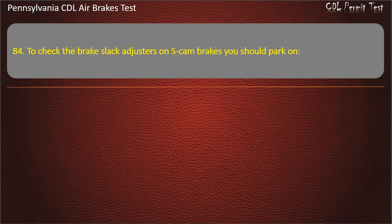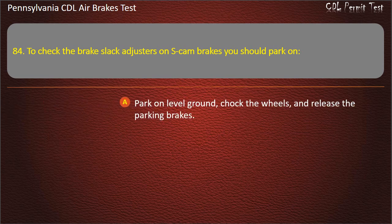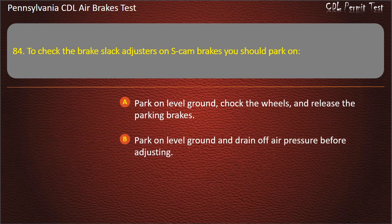Question 84. To check the brake slack adjusters on S-cam brakes you should park on level ground, chalk the wheels, and release the parking brakes. Park on level ground and drain off air pressure before adjusting. Stop on level ground and apply the parking brakes. Answer. Park on level ground, chalk the wheels, and release the parking brakes.